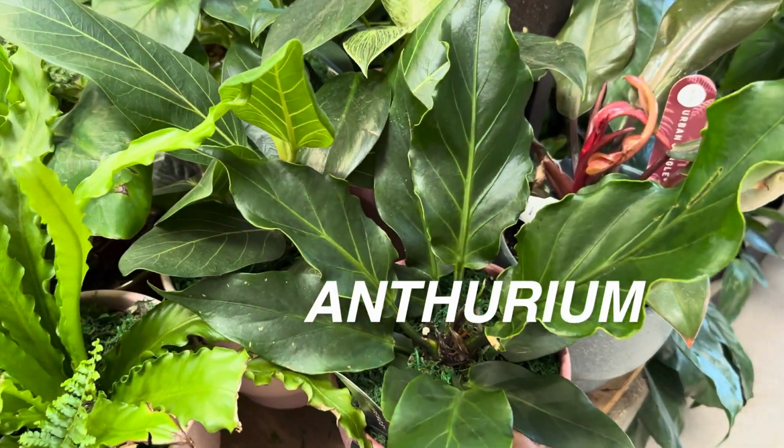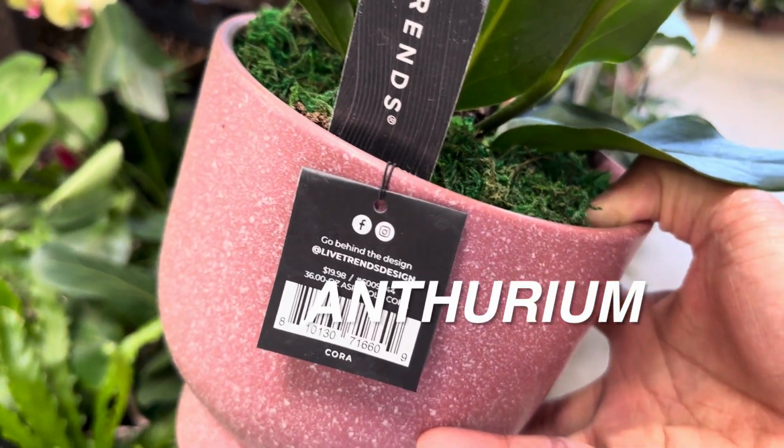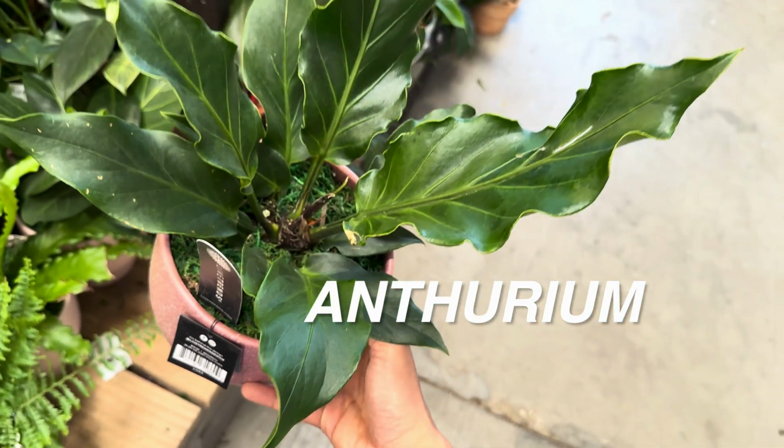So we're going to be picking this up right here. This one right here is a Live Trends Design plant. This one is some type of anthurium for $19.84. And I love Live Trends Design. I say this in every single video of mine.